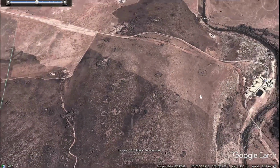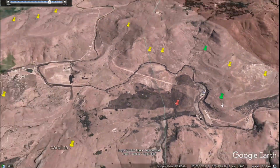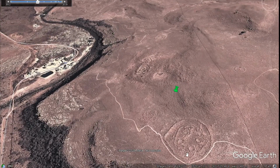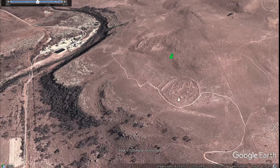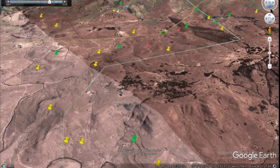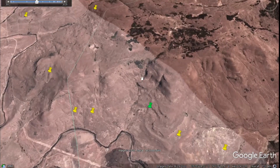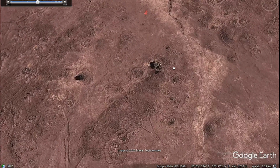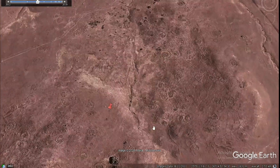So let's go to another one. Let's just pop over here. Here you can see another large one on the side of a hill. It's very interesting. They're always on the side of the hill, but let's go to another red area. You can go to any of these and it would still be amazing. This one is quite densely populated, as you can see.